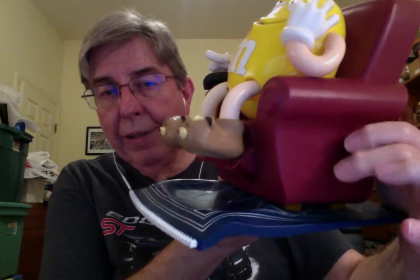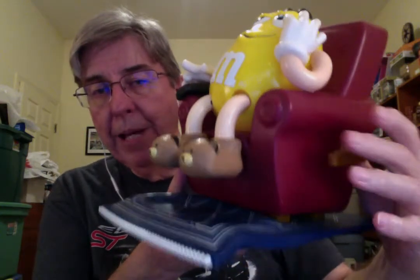Here's a $2 find. An M&M dispenser. This is the yellow M&M in his recliner. He's got his TV remote there. And when you pull the recliner lever, the bottom opens up and M&Ms spill out into the tray, and you load them in the back. Here, you fill this up with M&Ms and it drops them out into the tray. And his feet go up in the air. He's got these little teddy bear slippers. He was $2. I've already got him listed for around $19, and we'll see what happens with that.